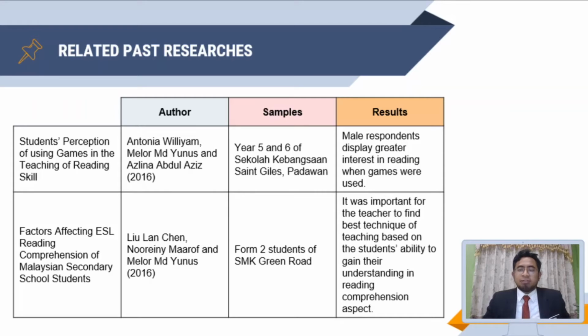The second research was conducted by Liu Lan Chen, Noraini Ma'ruf, and Malomat Yunus, also in 2016, entitled Factors Affecting ESL Reading Comprehension of Malaysian Secondary School Students, whose respondents were the Form 2 students of SMK Greenwood. The results of the study indicate that it was important for the teacher to find the best technique of teaching based on the students' ability, background and previous knowledge, interest, motivation, and vocabulary knowledge to gain their understanding in reading comprehension. This study was closely related to the current study regarding the teaching activities conducted by IPGM TESL teacher trainees during reading classes.